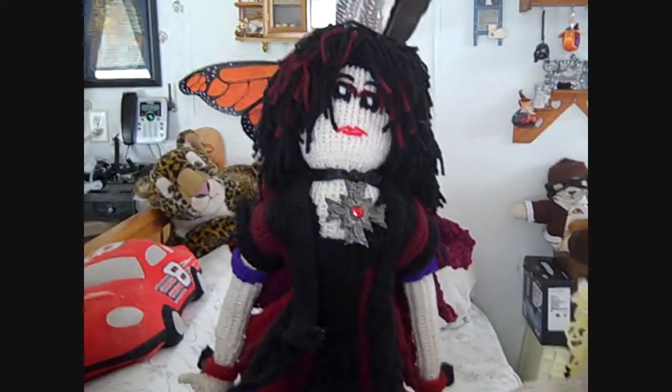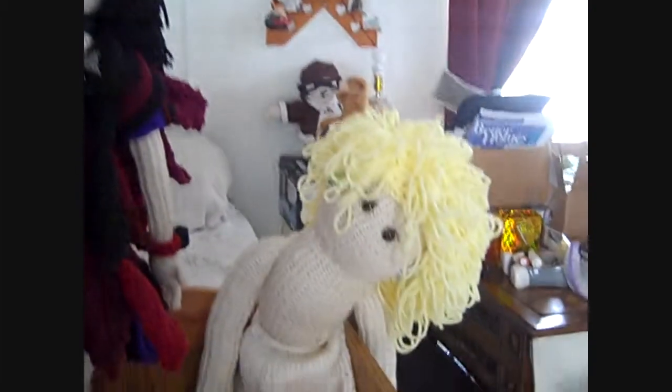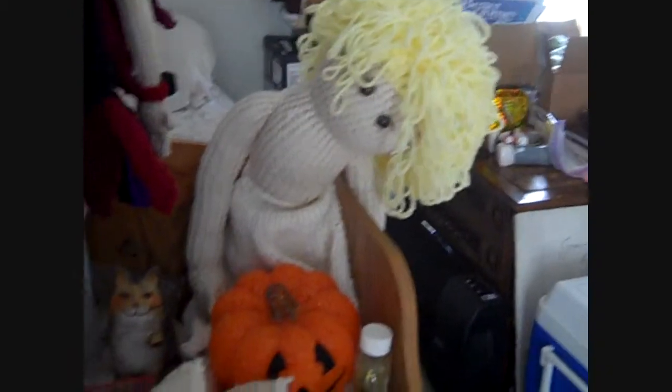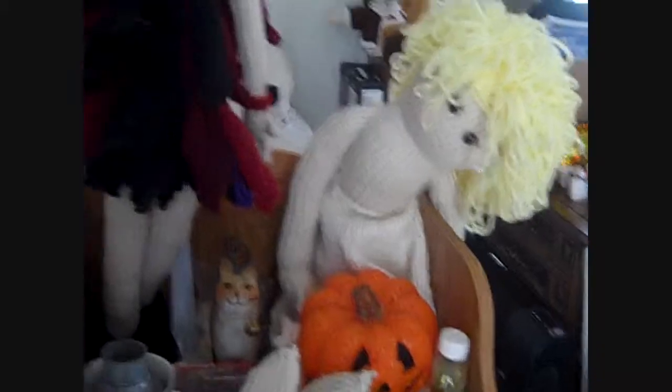But I like the fact that here's the goth, all prim and proper and clothed. And then here's the stereotypical blonde chick here. Drunken, half naked. And this is what you see when you walk in, too. So it's like, take that stereotype. So that's her. And it's the same process to make the hair, but you just cut the loops to make it straight.